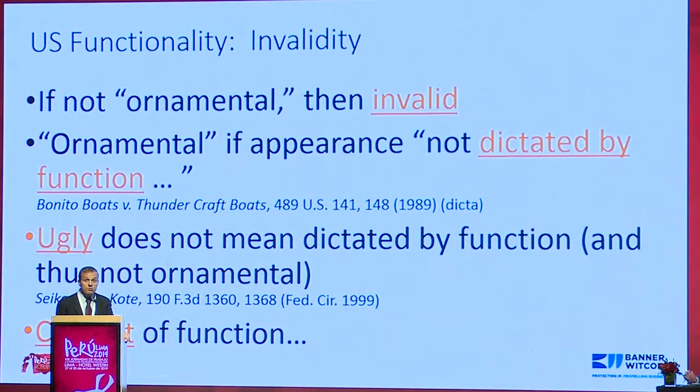There are a few things we know about designs that have been established since the Design Act first came into play back in the 1840s, 170 years ago. The first is, again, this is a threshold requirement. So if a design is not ornamental, then it is invalid. You can try to get the design through the design office to procure the right. Rarely in this day and age will the design office, the United States Patent and Trademark Office, reject a design on the ground that it is not ornamental.